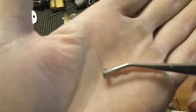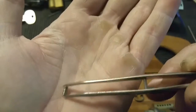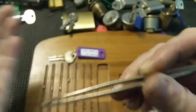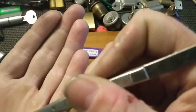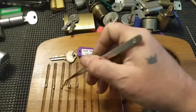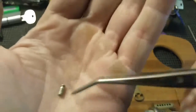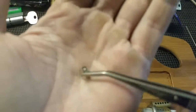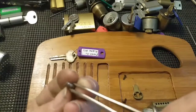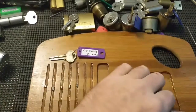Let me get the tweezers here real quick. Now that serrated. Oh, that's a nice pin. Where's that other one? That one's got 1 serration in it. That one's got 1 serration in it as well. And this one is a spool key pin. It's got a little spool on it, it looks like. Or it's serrated. And it's just smaller there at the top. It's pretty nice pins.